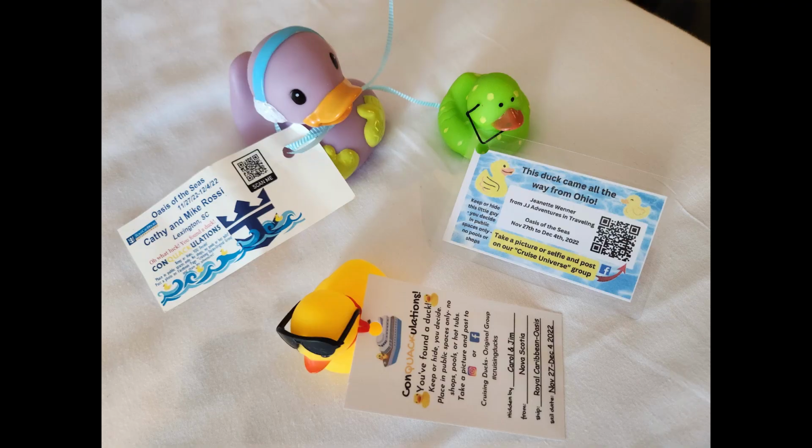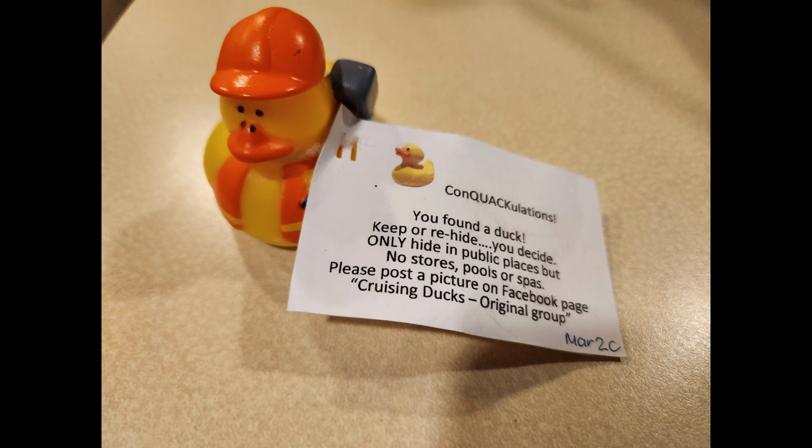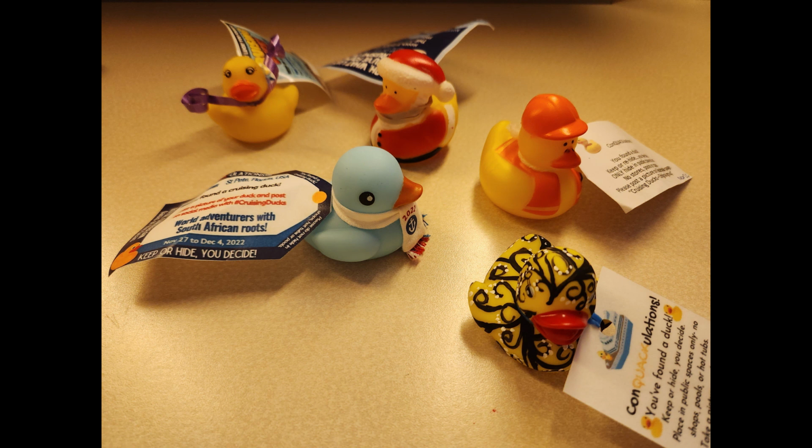If you never heard about it before, a fun activity to do on cruises is to hide and find rubber ducks. I had brought about 12 rubber ducks on this cruise and hid them all over the cruise ship. We were able to find other rubber ducks from other cruise members. It was a fun activity, and we were always on the lookout, no matter where we were, for rubber duckies.